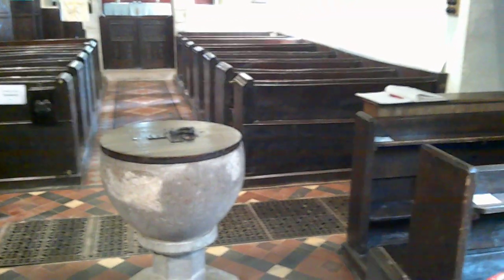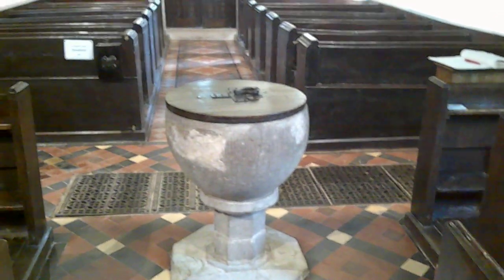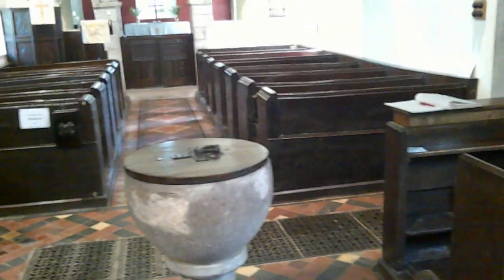We have, first of all, this font. Now, this is the top of a 12th century chalice-type font. It's a later 12th century type of font. And you can see why it's called a chalice. It does look like a wine glass with a stem and a bowl. And unlike later ones, the bowl actually is very much a bowl. It's still quite big, of course.